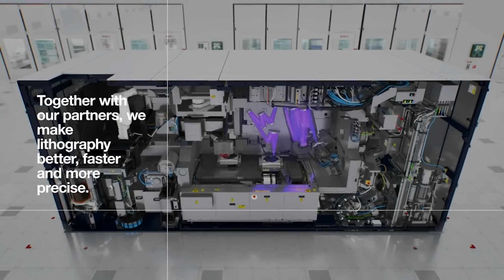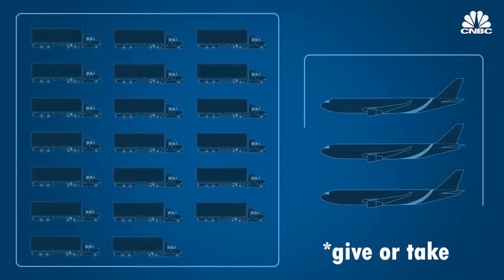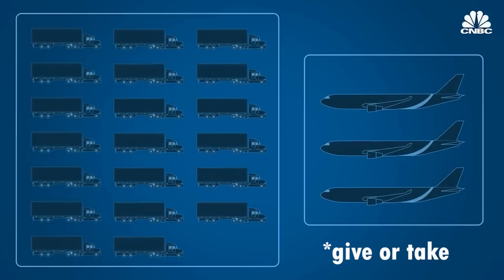This $140 million machine has 100,000 different components, and it takes 40 freighter containers or 4 jumbo jets to ship. Every year, ASML only produces a few dozen of these things, and TSMC has to wait in line with Samsung and Intel, their competitors, for these machines. Any delay can cost a lot of money.